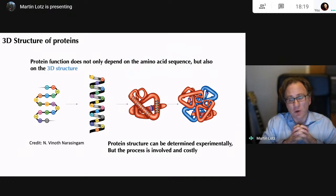So you can usually determine them experimentally using, I think the most popular technique would be X-ray crystallography, where say 90% of proteins have their structure determined in this way. But you can also use NMR, so nuclear magnetic resonance imaging, or cryo-electron microscopy. So there are different experimental ways to determine the 3D structure of these molecules, and they're usually quite involved. So it's usually a bit of an effort to determine these kind of structures.